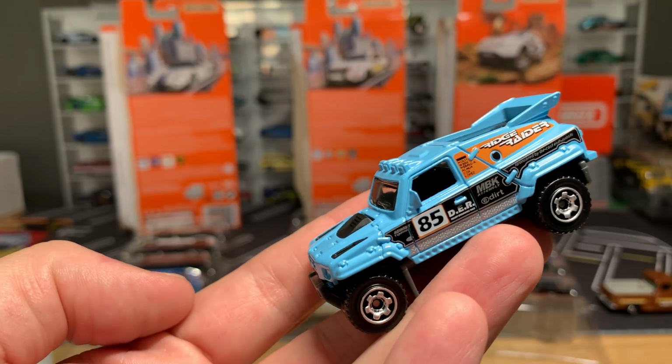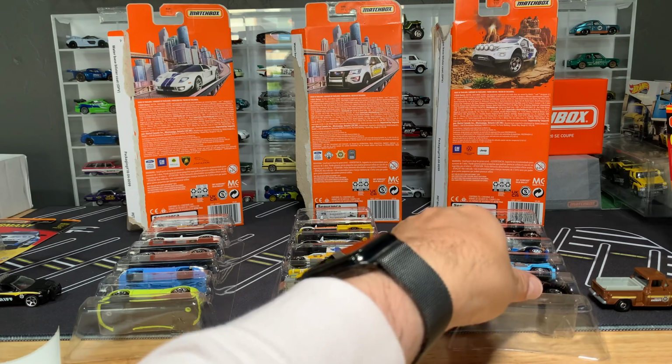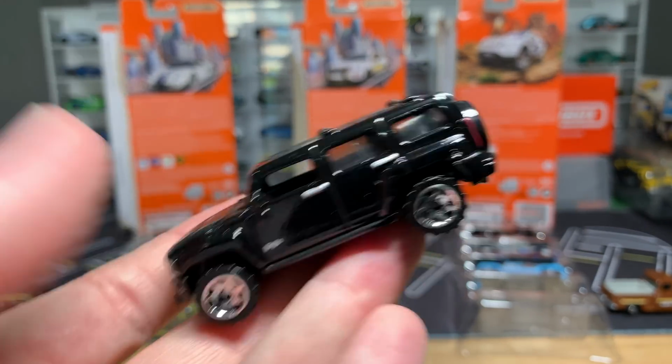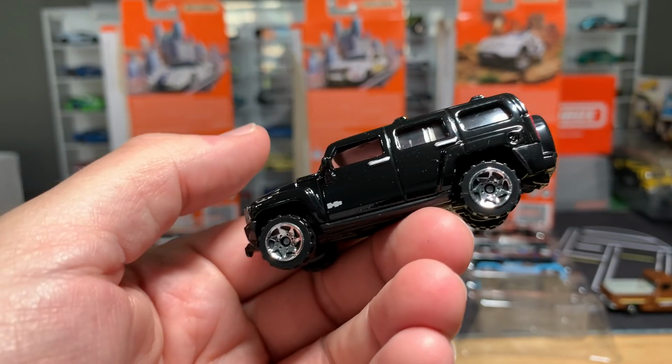Stopped short of wrapping completely around the rear wheel fender. Original wrapped around completely. And then last one, Hummer H3. This is crazy. This Hummer H3, we have not seen this casting released in I don't know how long.